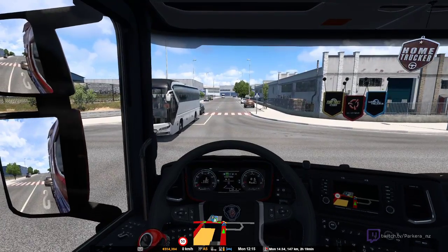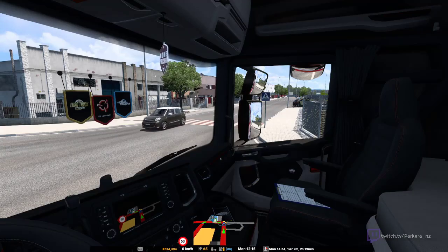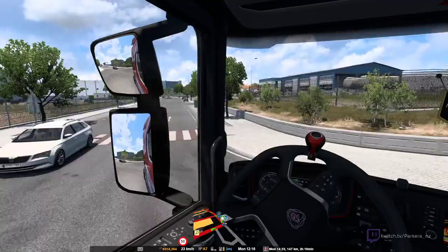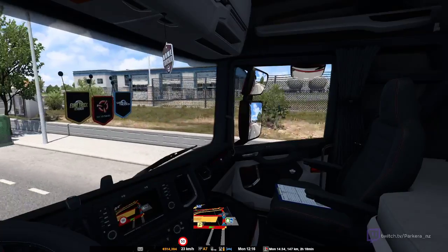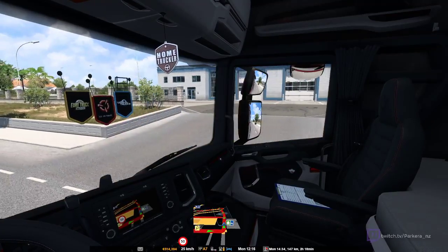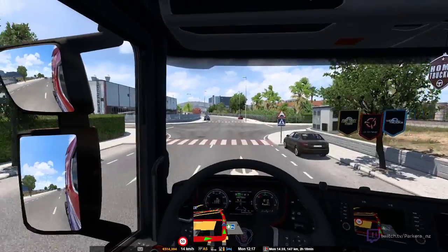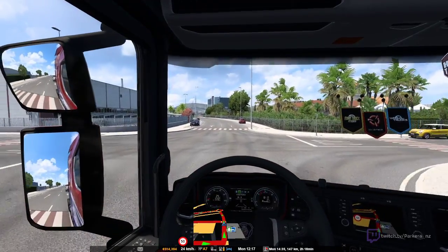What's the bus driver going to do? Well, we'll let him go through. Okay, and there you go. It's a standard basic garage. There's no point going in. There's no changes to them. And that is obviously the 180.